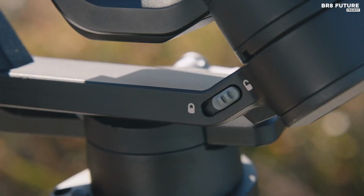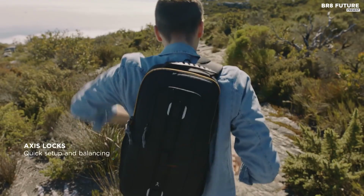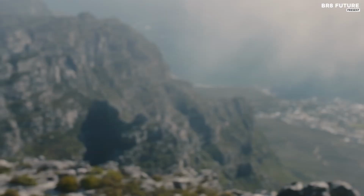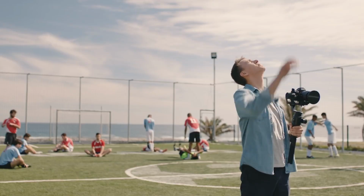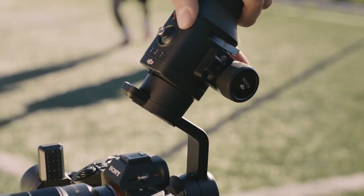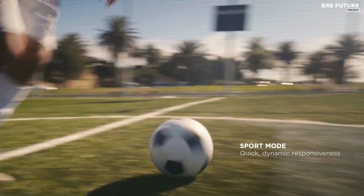One of the key features of the Ronin-SC is its advanced stabilization technology. The 3-axis gimbal ensures that your footage stays smooth and steady, even in challenging conditions. The stabilizer also has a sport mode, which allows for fast and smooth movements, perfect for capturing action shots.